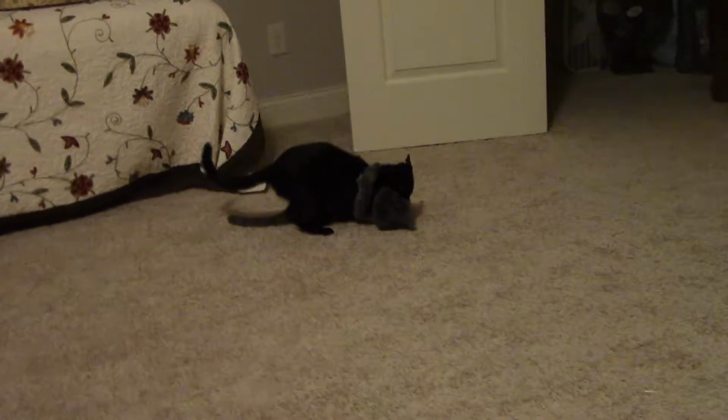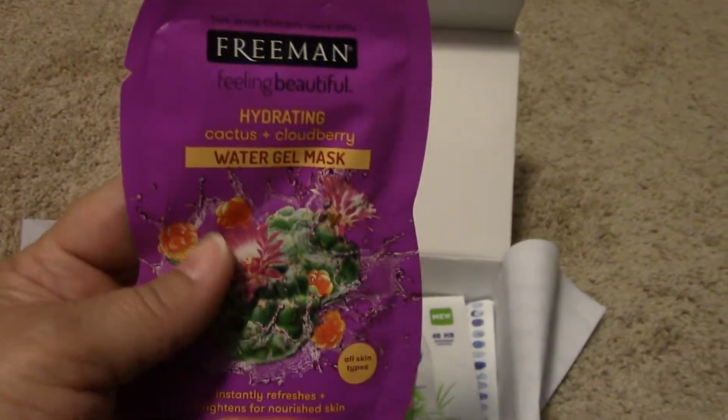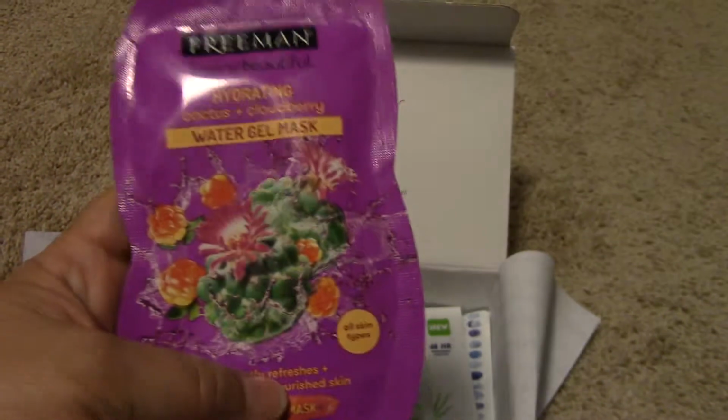There they are, having fun playing with each other. The black one is Ghost, the gray one is Mosby. So that will be fun.